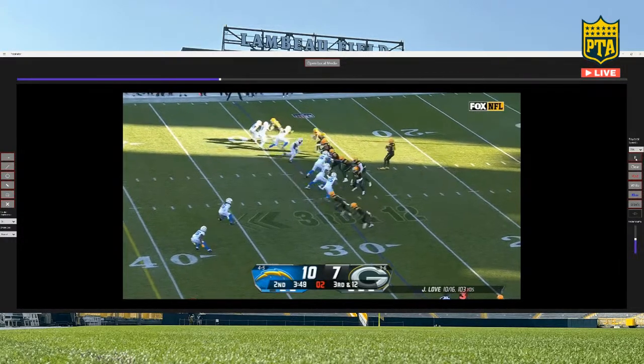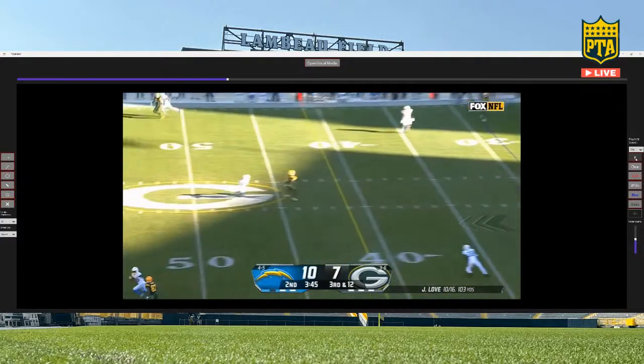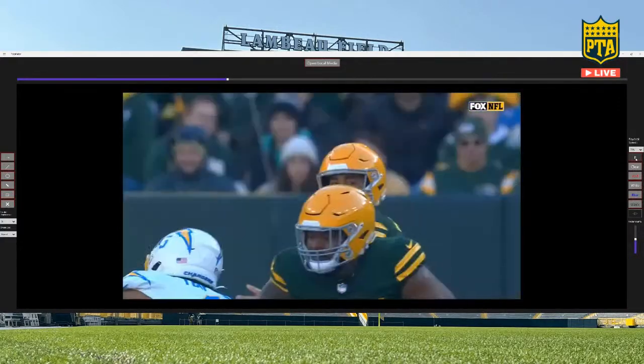Again, remember that chair route at the bottom. Jordan look left, look right, look left, coming back. Hammers the curl. Great job by Jayden Reed there, picking up the first down.